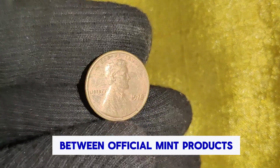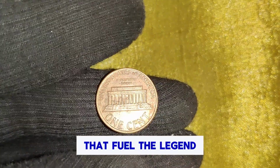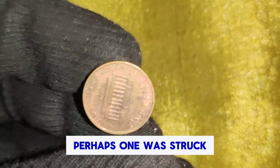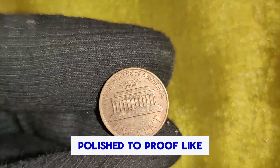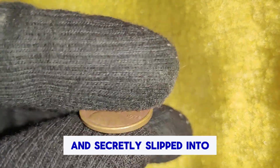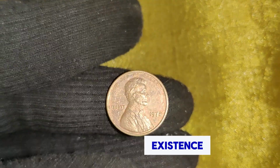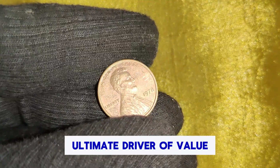They blur the line between official mint products and rare anomalies, and it is these anomalies that fuel the legend of the $188 million penny. Perhaps one was struck in gold as a test, or on aluminum as an experiment, or perhaps one was polished to proof-like brilliance and secretly slipped into circulation. Whatever the truth, the very possibility of their existence is enough to ignite excitement in the collecting world, because rarity is the ultimate driver of value.